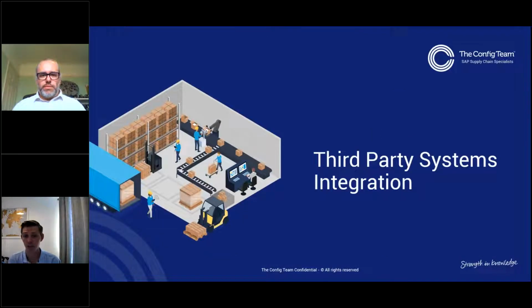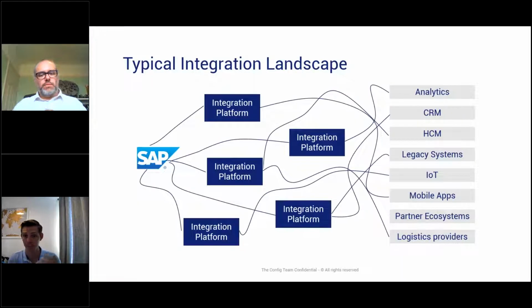So we're going to look at third-party system integration. Just to cover what we're seeing as a general theme in the industry, what the problems are, and then how we can hopefully help in this area. If we look at a typical integration landscape with SAP.